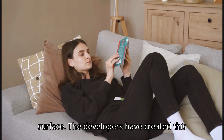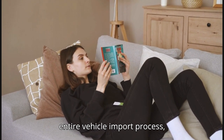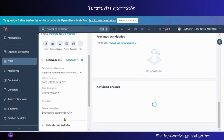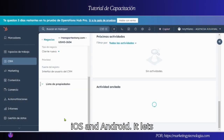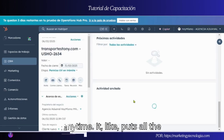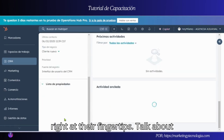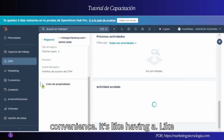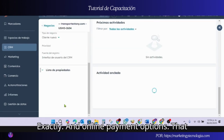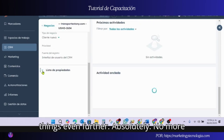The developers have created this whole ecosystem to support the entire vehicle import process. The mobile app is available for both iOS and Android. It lets users access the platform from anywhere, anytime, right? It puts all the information and tools they need right at their fingertips. Talk about convenience. It's like having a virtual customs agent in your pocket. Exactly. And online payment options. That seems like a natural step to streamline things even further. Absolutely.